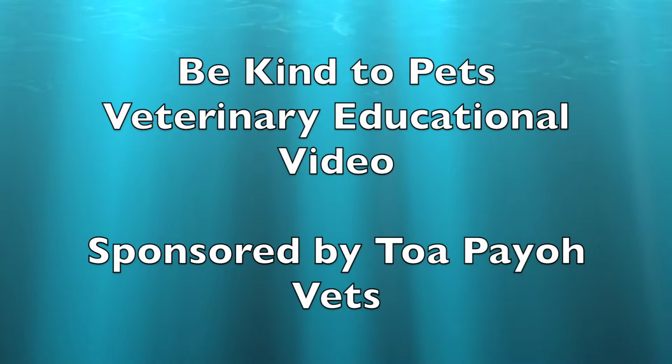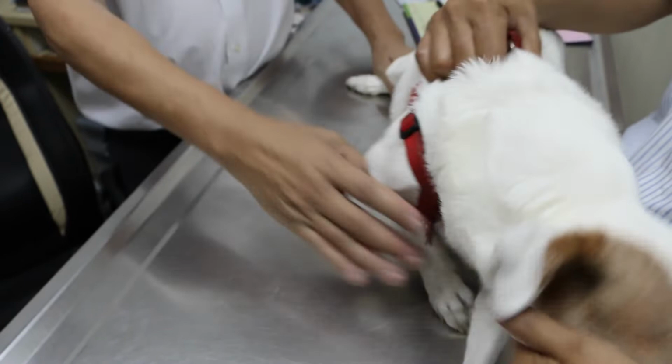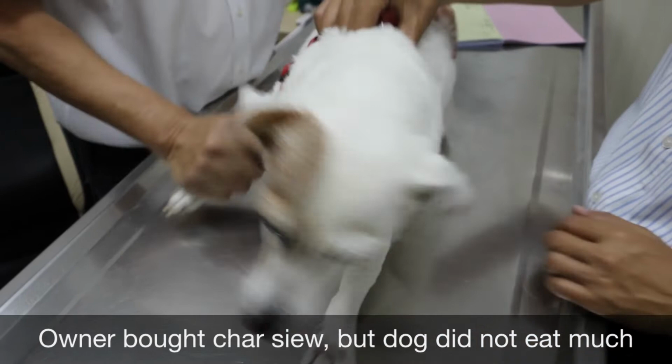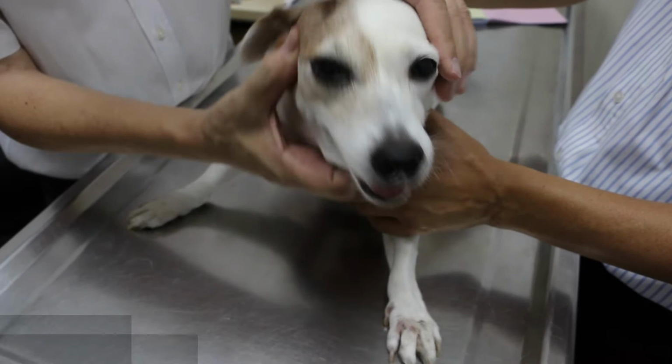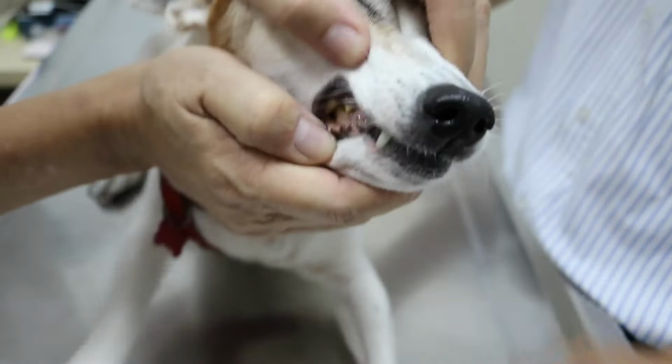Consultation. Okay, what will happen now? The last 3 days, you don't have a good appetite on your own food. So what I did is I bought pork, not a lot. And then I could see that her behavior, she becomes a little bit more quiet, moody. Quiet and moody, for 3 days? Today is the third day.